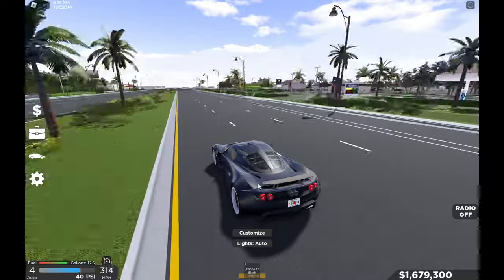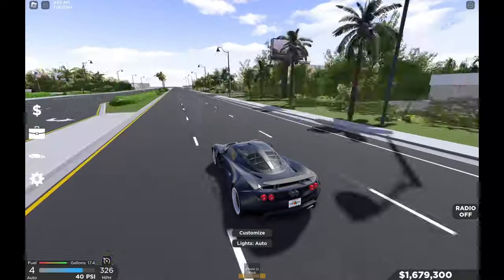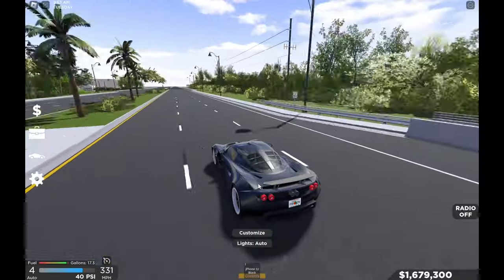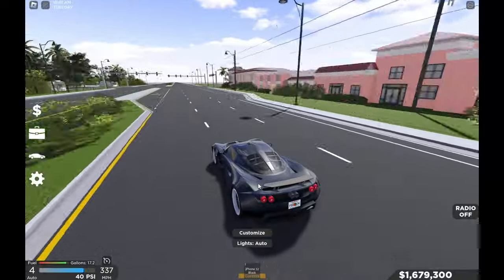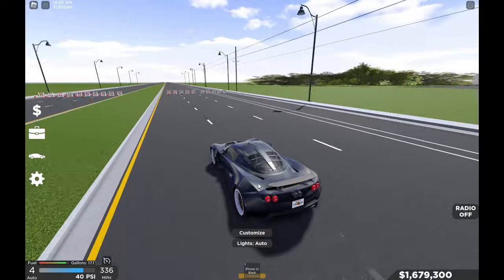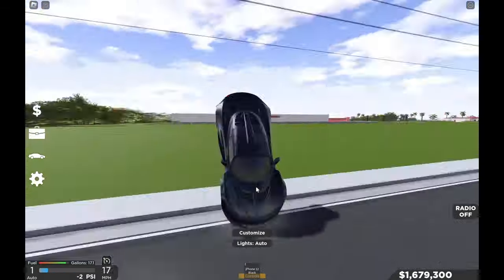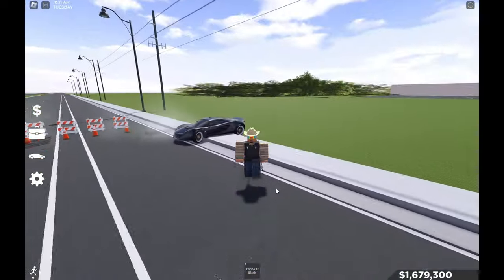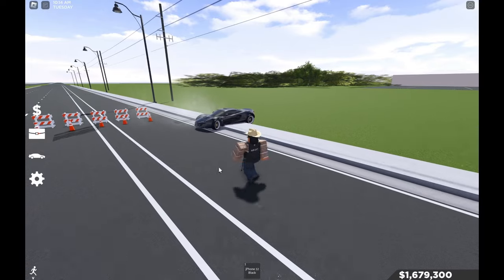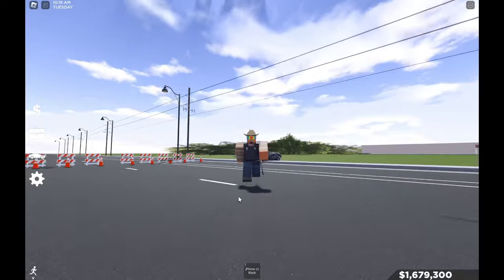300, and we're still picking up speed. 330, that's 10 miles more than 340. I did get it up to 357. I don't know why it's not going 357 anymore, but that was like the fastest I've ever gotten this. But yeah, I think that was a success.